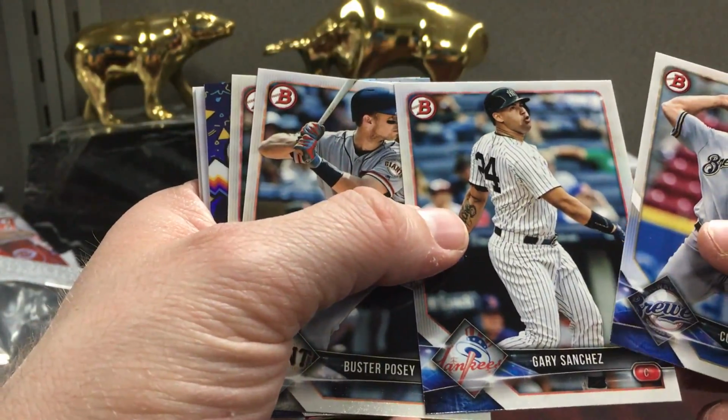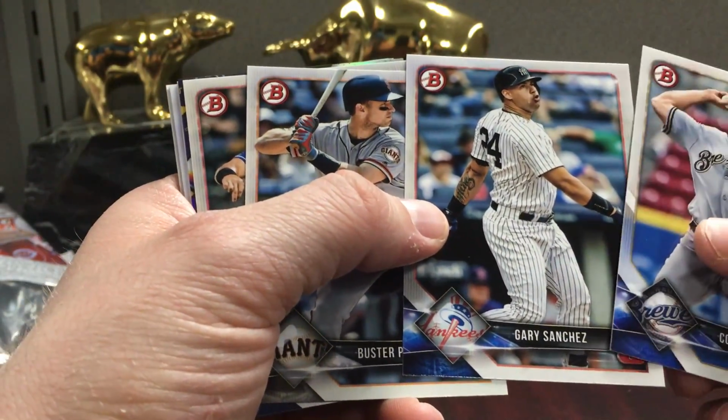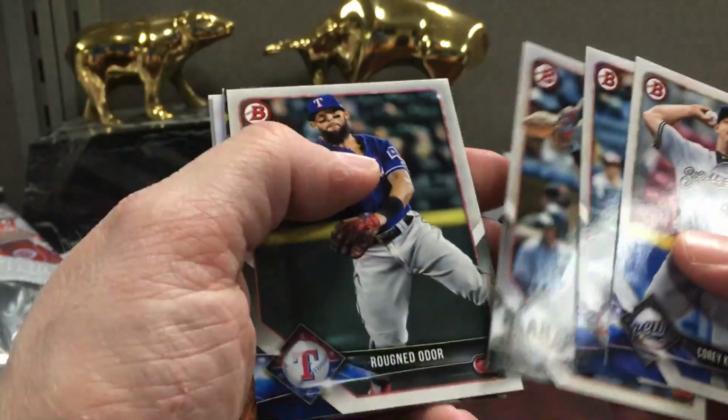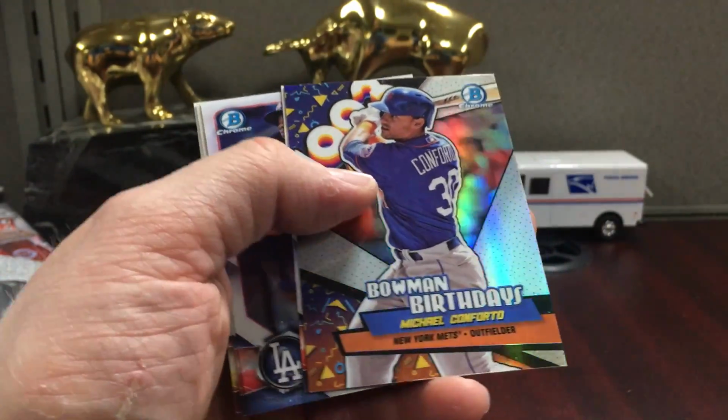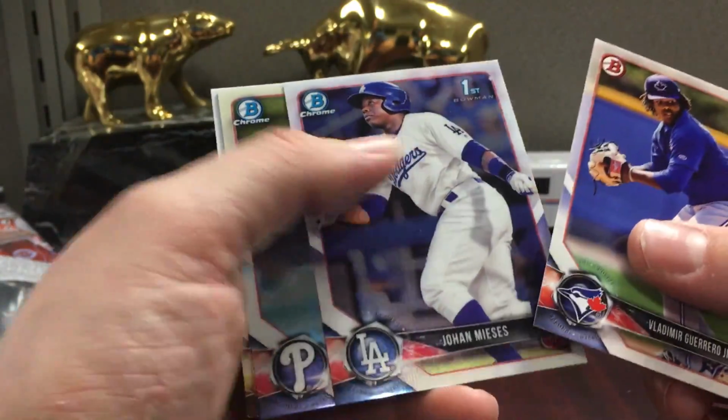That's Gary Sanchez card. It's kind of cool. He's been hitting some clutch home runs lately. Bowman birthdays of Conforto. There's Vladdy.